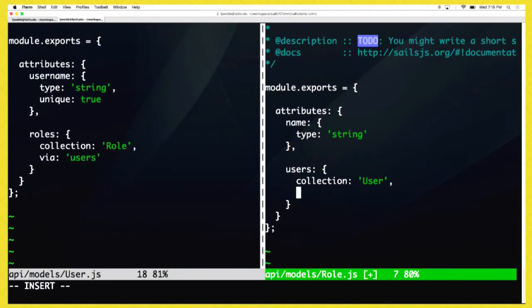It's what? Many to, yeah, many to, yeah, exactly. Either way, not fun to create manually. So, and this is going to be via roles. Just creating a two-way relationship here.